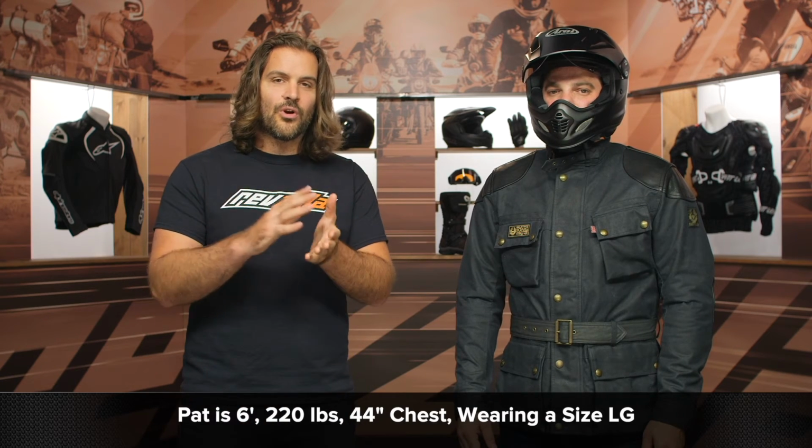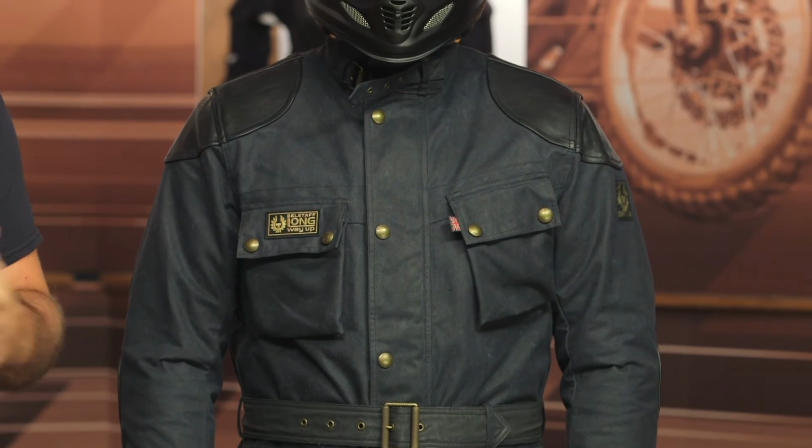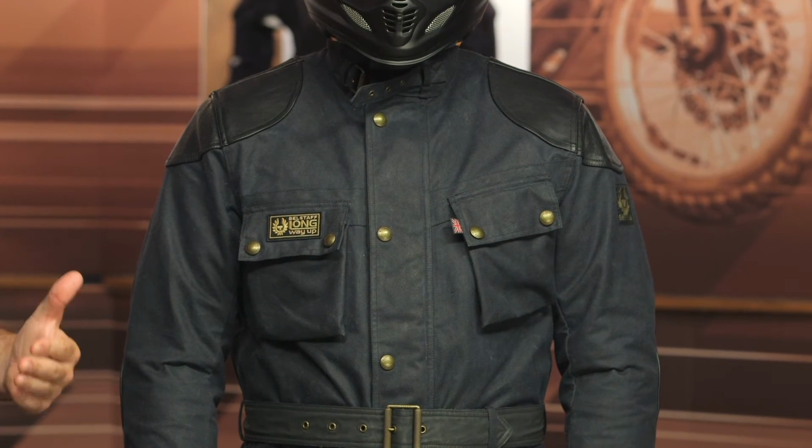I would say depending on where you fit on the size chart, you're gonna wanna size down at least one full size to get this to fit you appropriately. Now sizes will range from a small up to a 6XL, so there's no shortage of sizes available that'll work for you, but there's only one colorway, and it's kind of this distressed faded black that you're gonna see here.